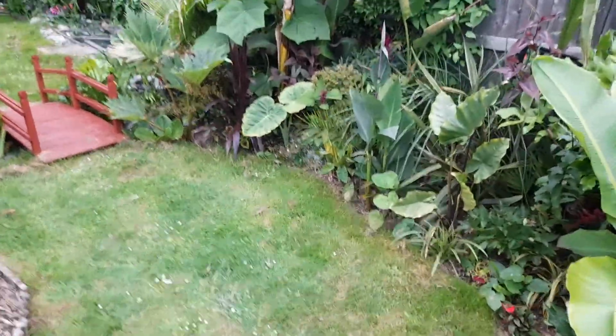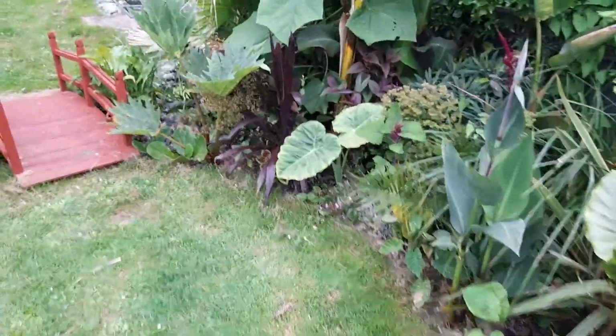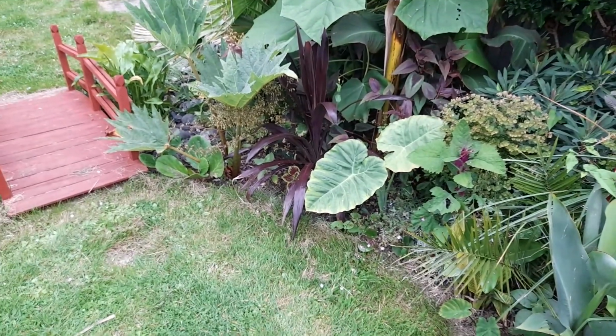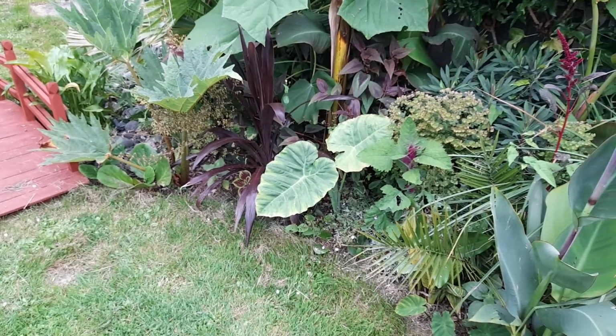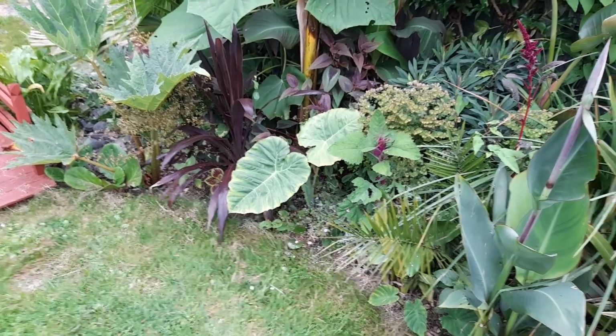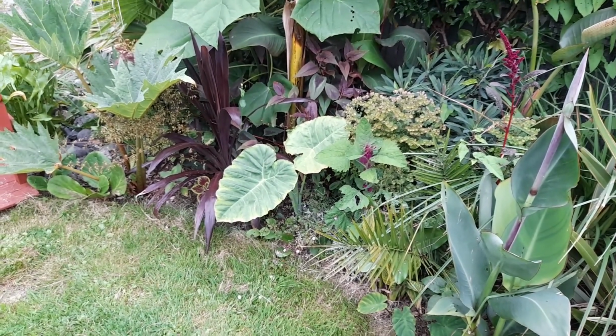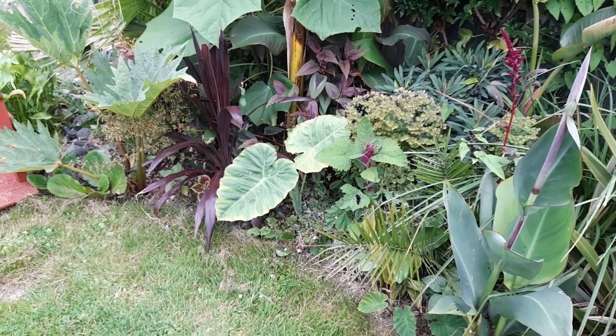Right, hello. I thought while I'm out here with the camera, I'd have a little bit of fun and just have a look at some elephant ears and look between the species and see at this point of time which is giving us the biggest leaf.